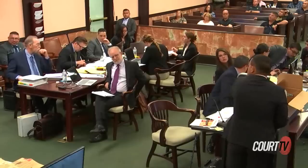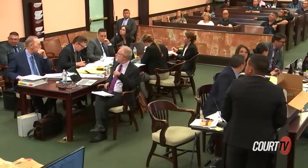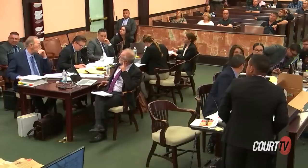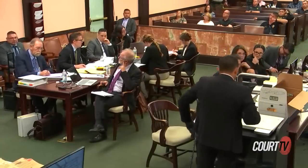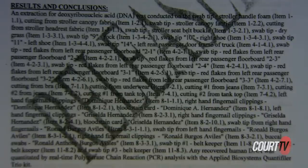So, after conducting an analysis of this belt keeper, what were your findings? That belt keeper tested positive for the presumptive presence of blood during serology. I took three different swabs from that item, from three different blood stains. Because there's multiple people involved, usually I would take separate swabs just in case. So I retained three different swabs. On the DNA report, they're itemized as 11-8.1, 2, and 3.